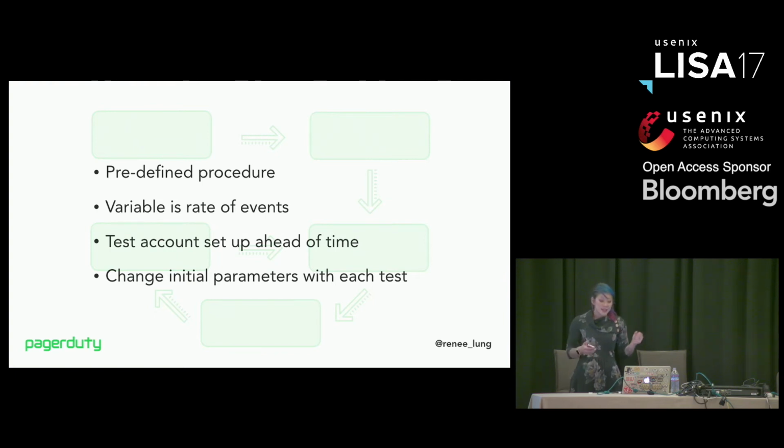We had a test account set up in advance of the first test, and each subsequent test was targeted towards various parts of the pipeline through specific account configurations.